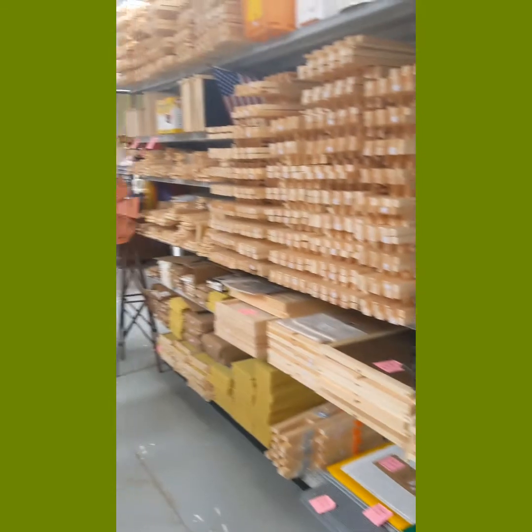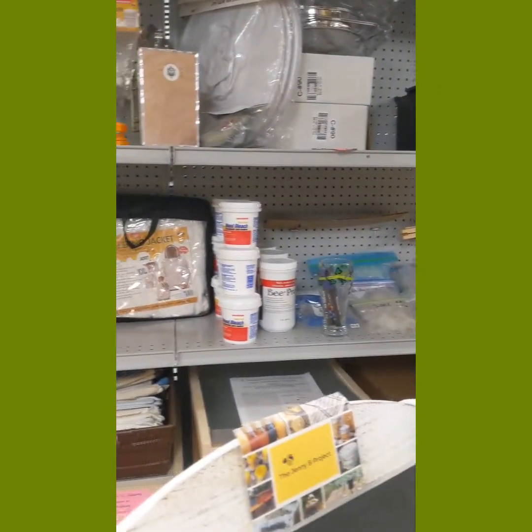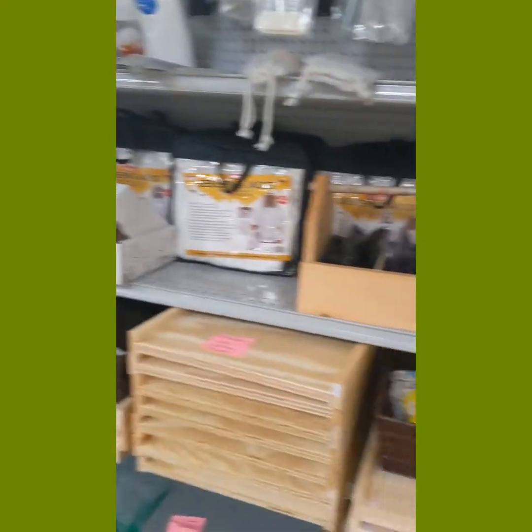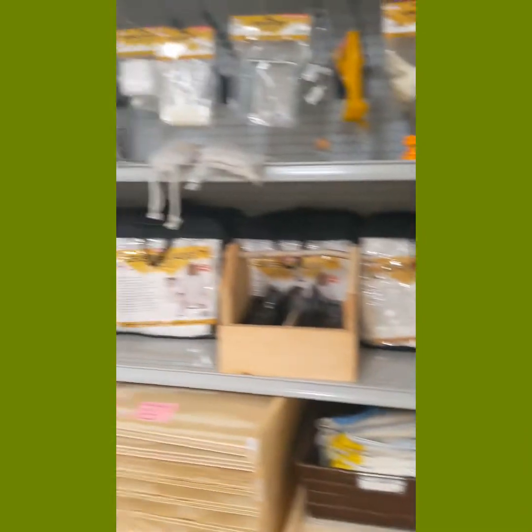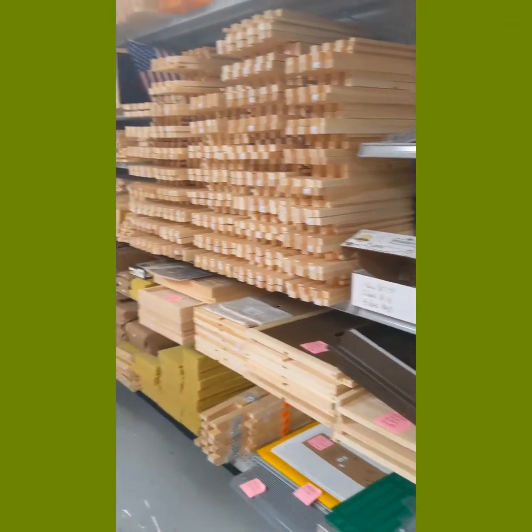So yes, that's about it for this section. You'll see it all on this right-hand wall here. And if you're looking for anything specific, you can always check in with us, see if it's something I can order for you. I'm happy to bring it in. Usually we place an order every couple weeks. So get in touch if you have any questions. And we'll be back with the last part of the video.